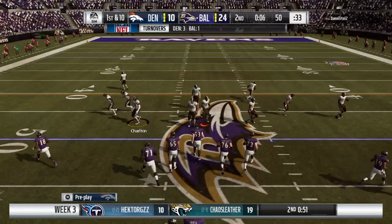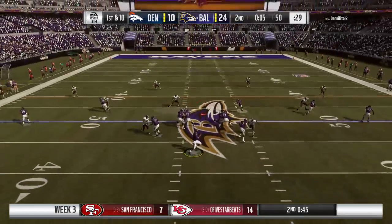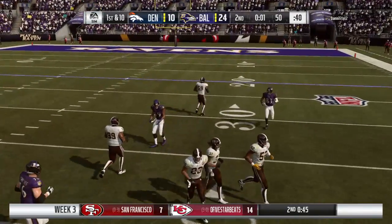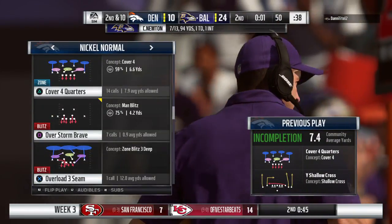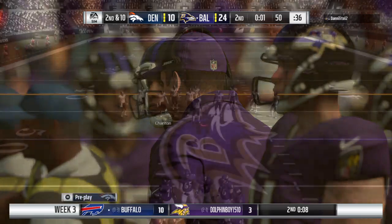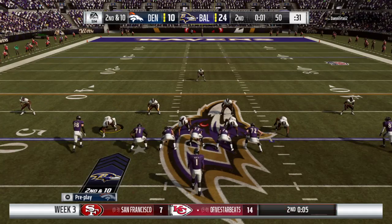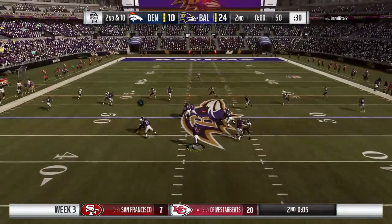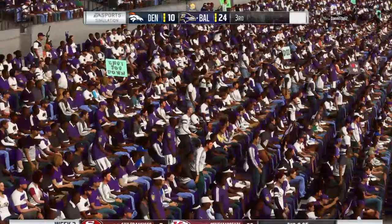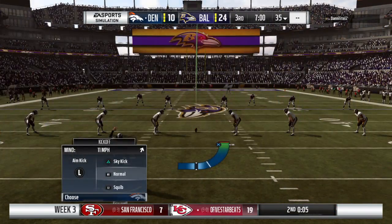So good starting field position for him here as they come up 1st and 10. Now following the interception, here's Newton. Oh, that was dangerous. Threw it into coverage, almost picked, but instead they'll keep it on 2nd down. An incomplete pass on 1st down. That leads to a 2nd and 10. A final shot before the break. Newton. And this is incomplete. And we will skip the highlight show this week. Get right back to this Week 3 matchup.